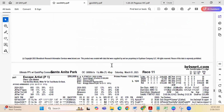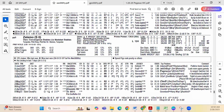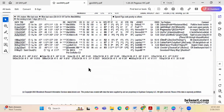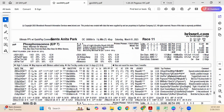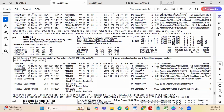Now, what I would do is pass. I might look at Zalamo. Definitely looking at 6, Phosphorescence. Blinkers on for Mike McCarty and Flavien Prat. You can't dismiss that. So I wrote use down. So maybe we'll go 2 deep and you can make it a $27 ticket. Because the ticket right now I got is $13.50, and that's extremely affordable for a Pick 5 ticket.